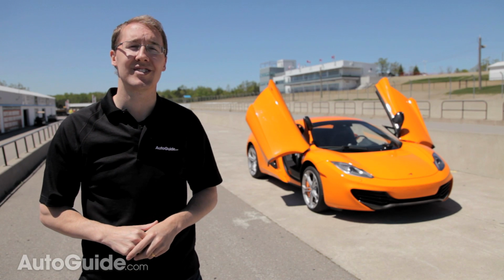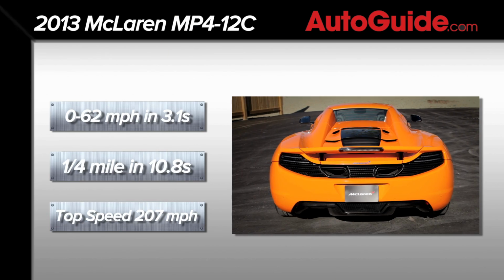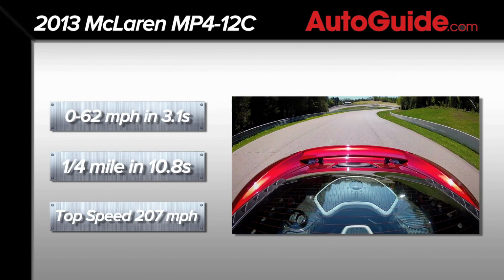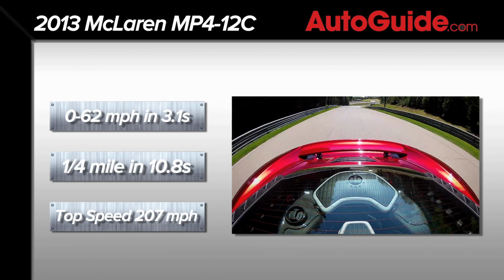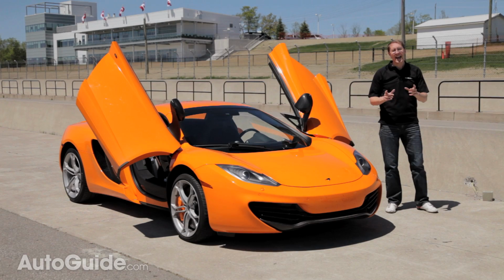Now that'll do 0 to 62 miles an hour, they are British of course, in just 3.1 seconds, and blast on to a quarter mile in just 10.8 seconds, with a ludicrous top speed of 207 miles per hour. Next up, it has to look spectacular, so check another box for the McLaren.